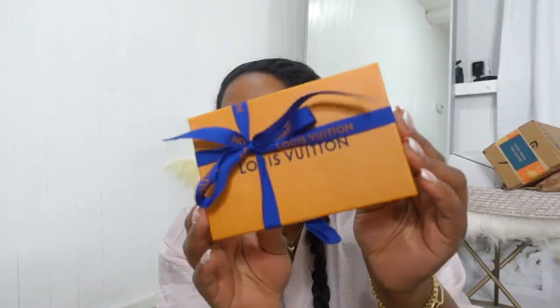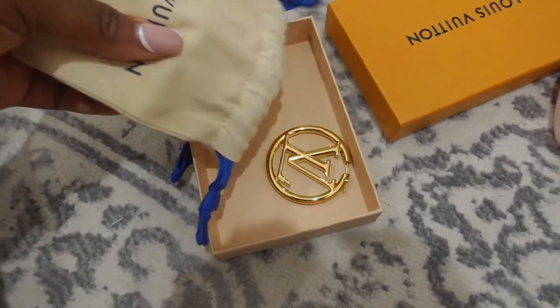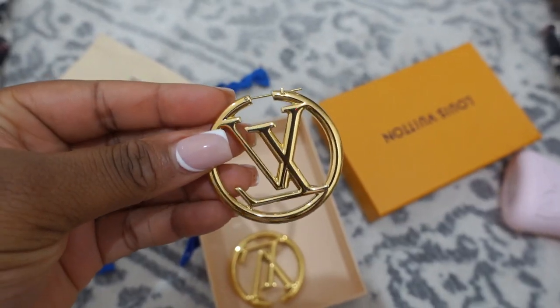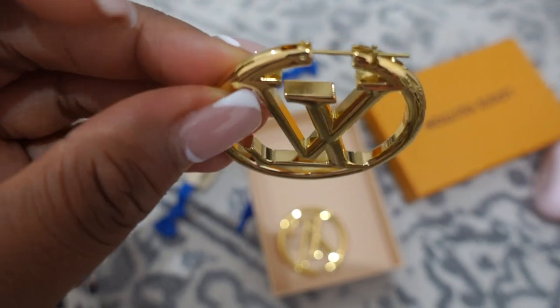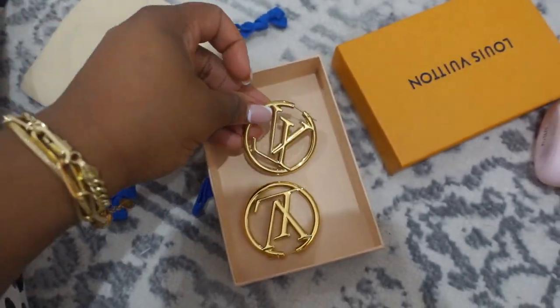Oh my gosh. I definitely did not show y'all what I got at Louis Vuitton yet. So I got these because I felt like they went with what I had in mind outfit wise. So I wanted to get a little pair of hoops. I know y'all have probably seen these everywhere, but I got just the LV hoops. And this is what they look like. The craftsmanship of these just looks so good. The detail, the way the clasp is, everything about it just looks so good.